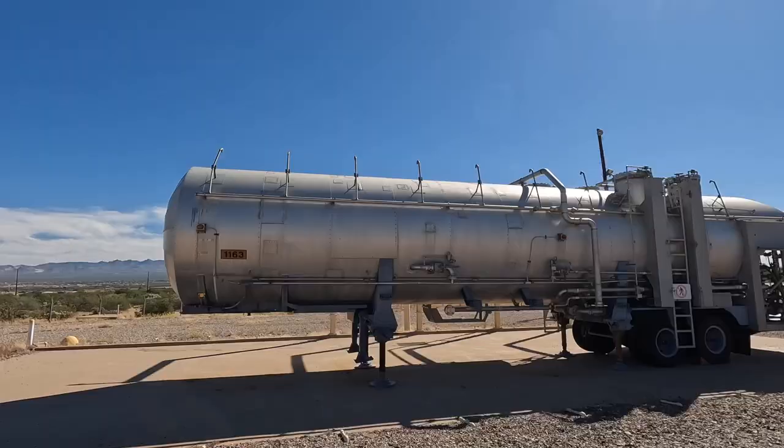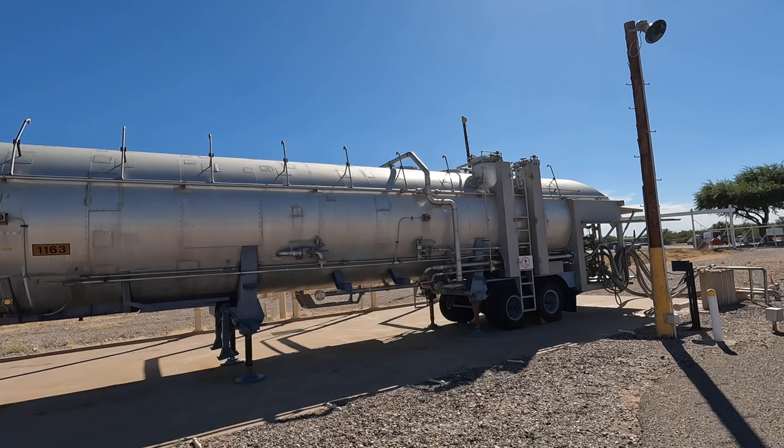They must have had quite a few of these things sitting around. They must have had quite a few of these things driving around back in the day, hauling rocket fuel.